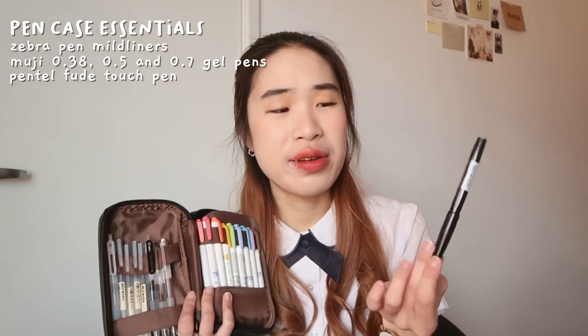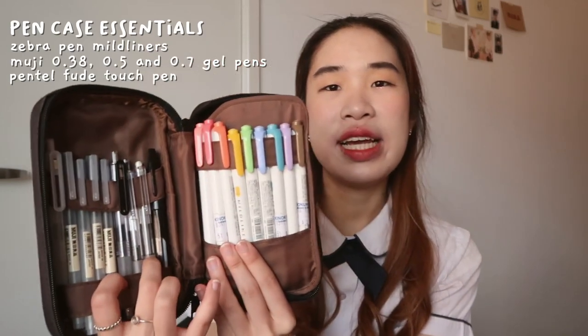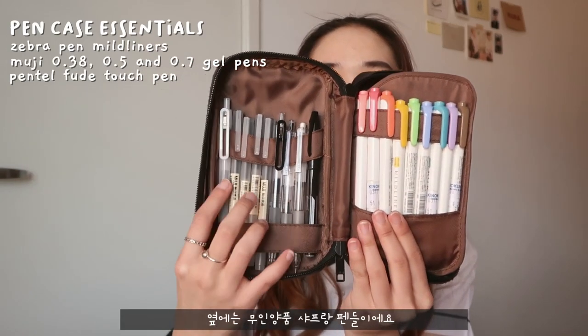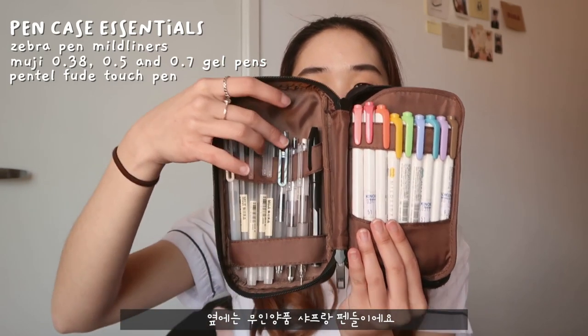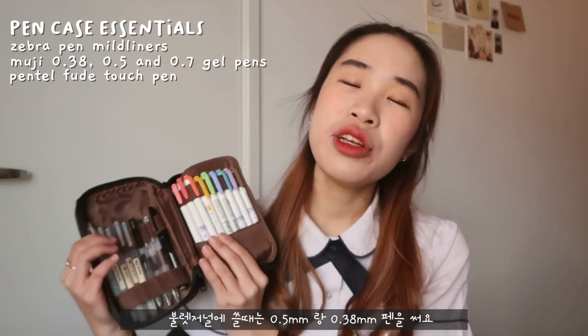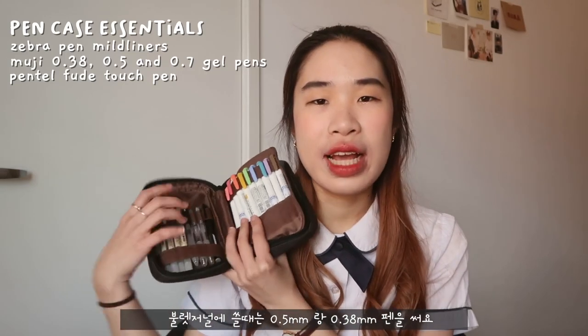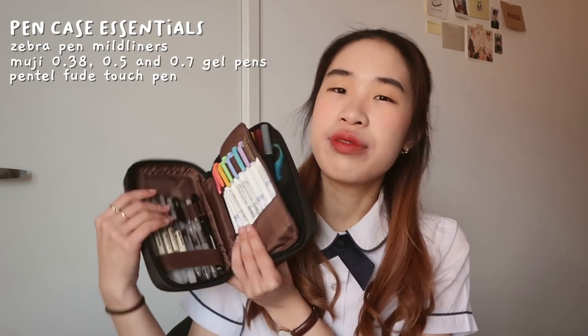Have been using it for a really long time and has not died yet. So next to that, I just have my Pacer from Muji, and then I have all my pens from Muji as well. So this is the 0.7 pen. These are 0.5 and 0.38 pens, which I usually use for my Bujo because I don't like having really thick ballpoint pens on my bullet journal, so I normally use the really thin ones.